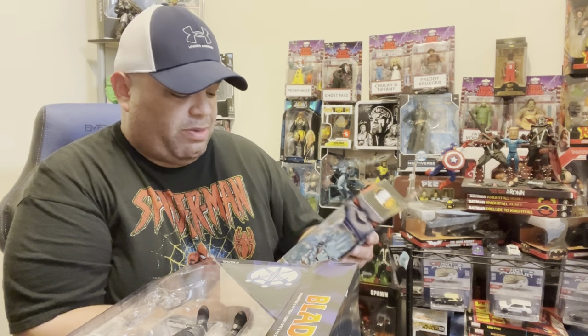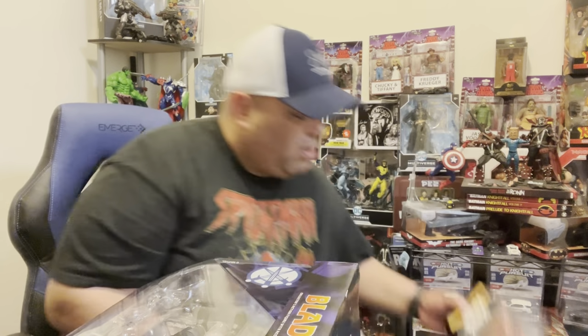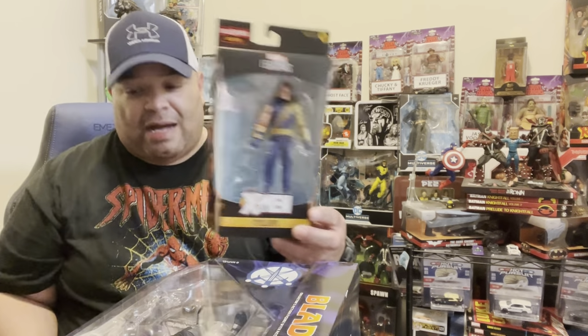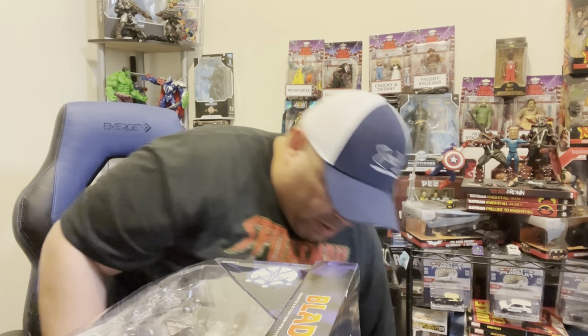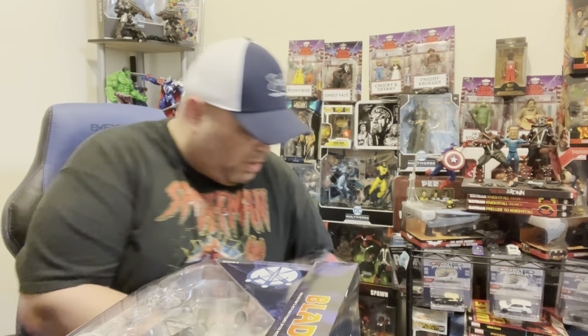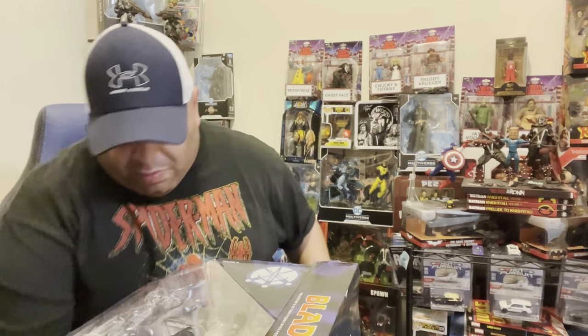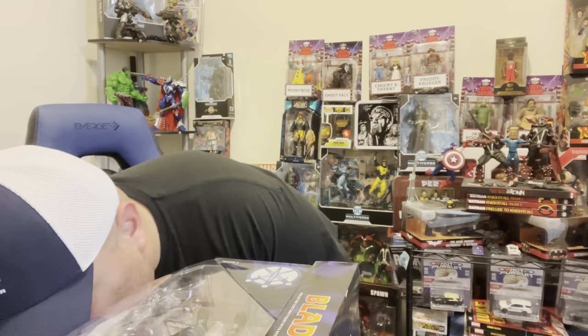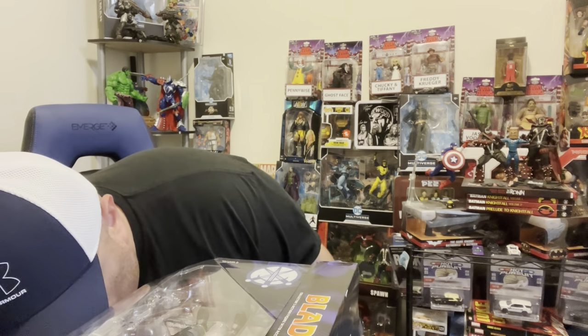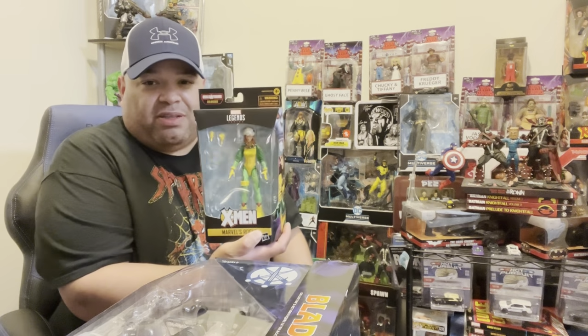I think one of these boxes is beat up. So you got Iceman, and these were at $9.99, so I had to pick them up. It don't get no better than that. So, Magneto. What else I picked up? Cyclops. We also got Sabretooth. We got a Rogue down here. Sorry about this, guys, a little bit unorganized. You got Shadowcat. You got Rogue right here, which I think is a pretty cool Rogue.